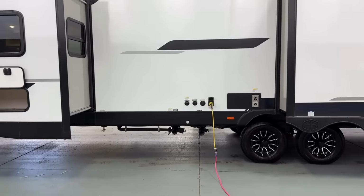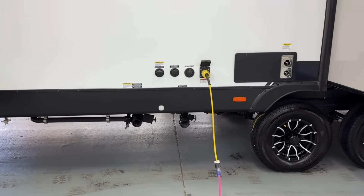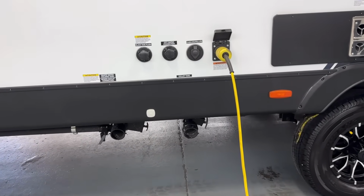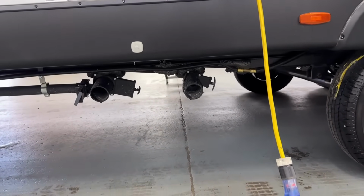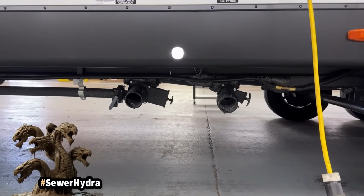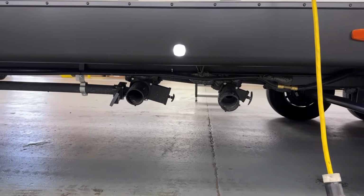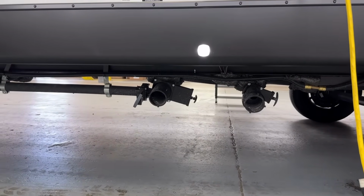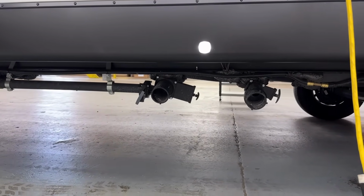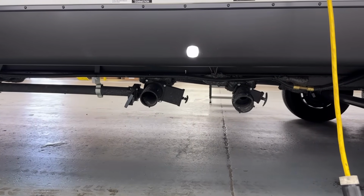The slides are also slide awning prepped, although they're not standard. And holy cow, dude, the sewer hookups came so close to meeting. I'm almost surprised they didn't find a way to still finagle and make it happen, because on the right-hand side, that's our kitchen gray outlet. On the left-hand side, that's our bathroom black and gray. And it would have been really cool if they could have all pumped out the exact same place.